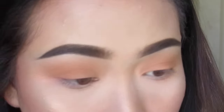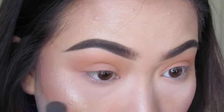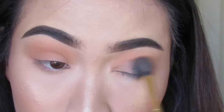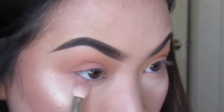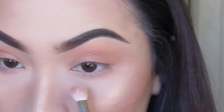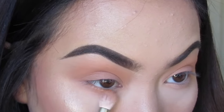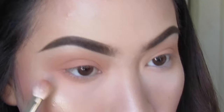Then I'm taking this little white and cream shade, putting that on the lid just to add a little bit of dimension, but I put a lot, so I added a little bit more orange and blended it away. But now I'm taking more of the orange, putting that on the lower lash line, mixing it a little bit with Peach Smoothie. This is literally the easiest look in the entire world.